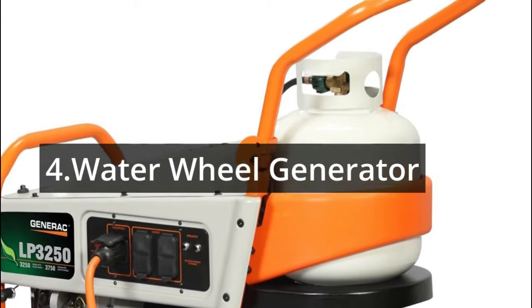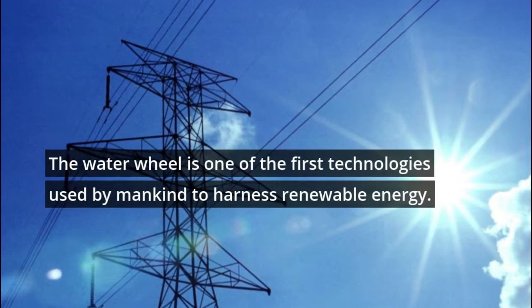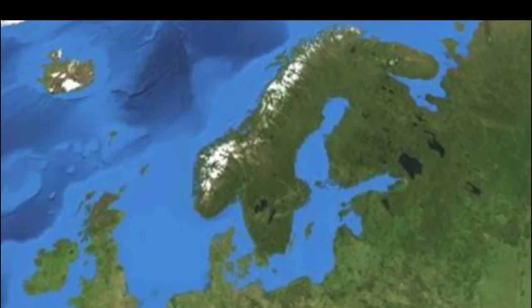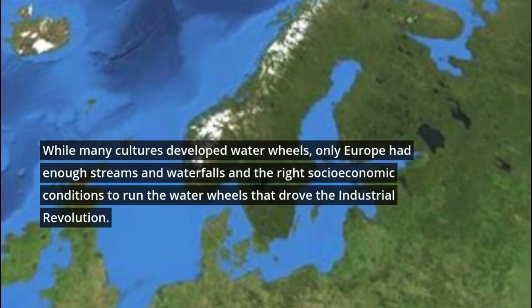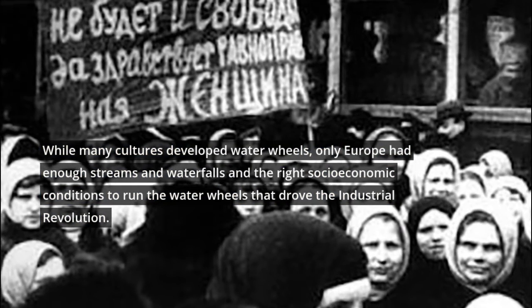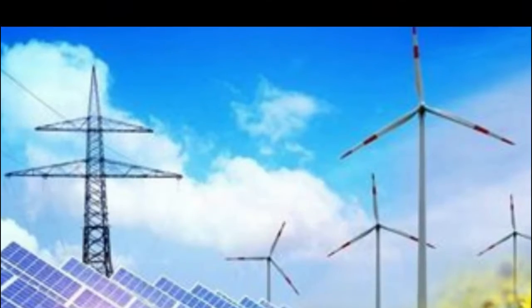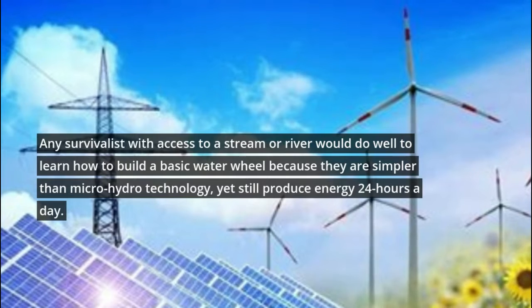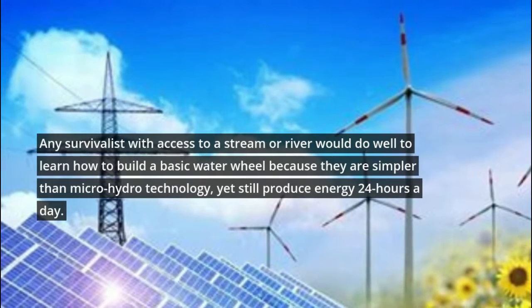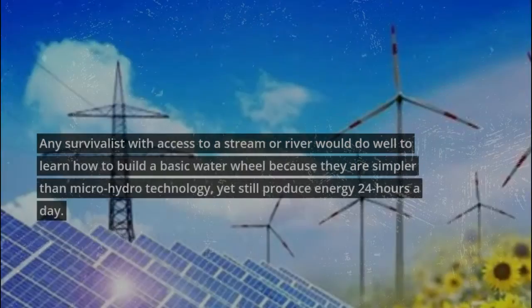4. Water wheel generator. The water wheel is one of the first technologies used by mankind to harness renewable energy. While many cultures developed water wheels, only Europe had enough streams and waterfalls and the right socio-economic conditions to run the water wheels that drove the Industrial Revolution. Any survivalist with access to a stream or river would do well to learn how to build a basic water wheel, because they are simpler than micro-hydro technology, yet still produce energy 24 hours a day.